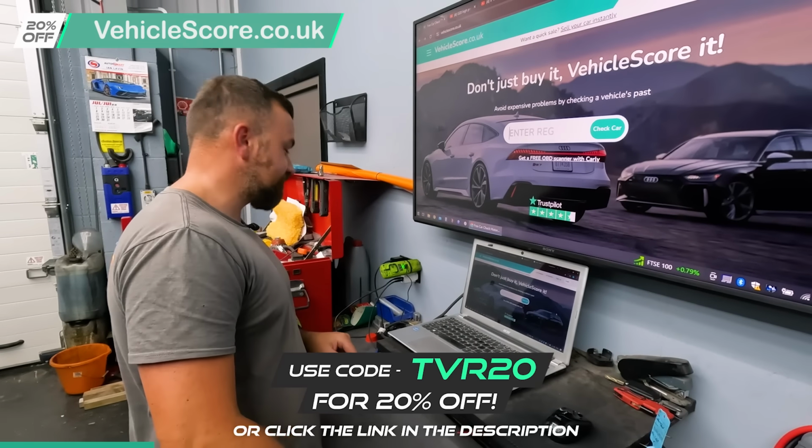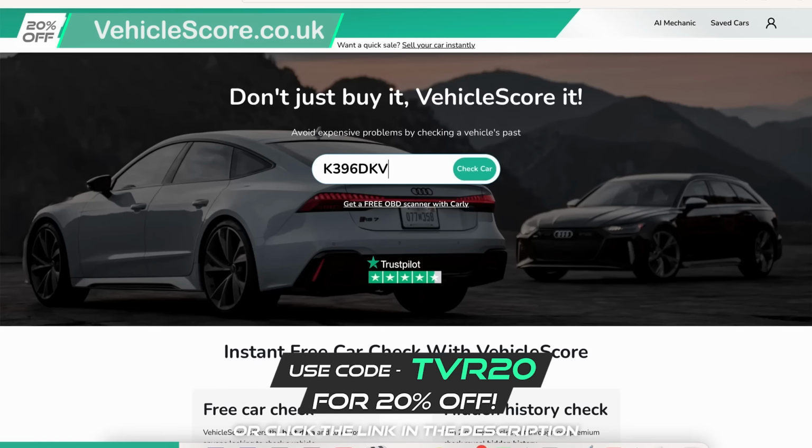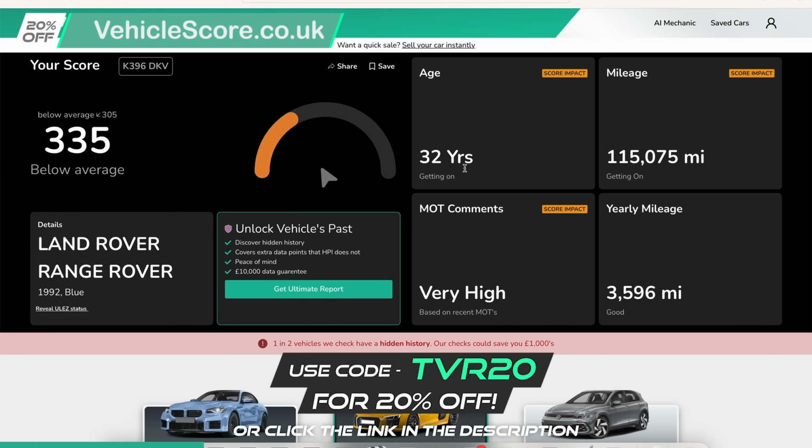What you've got to do is enter the reg, which is Kilo 396 Delta Kilo Victor, and hit check car. That'll give you a score out of 999. So it's 335, which I would say was bad. It says it's below average, but it is an old car. It's 32 years old. It's got 115,000 miles on the clock. Average yearly miles, 3,500. And it says that MOT comments are very high, but it's been off the road for 10 years, so I don't know how well you could go off that.